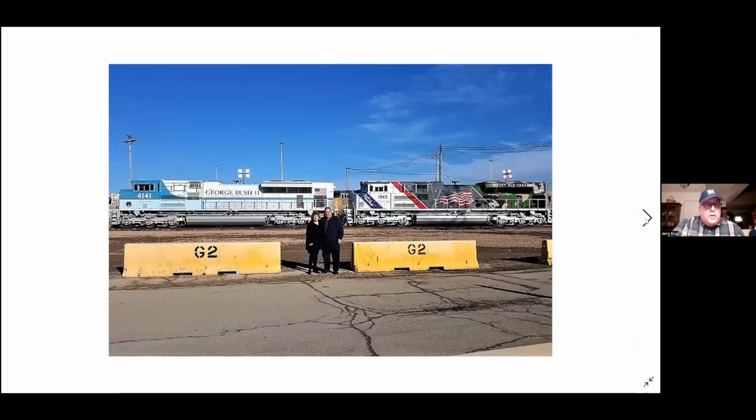So the Spirit of the Union Pacific 1943 and the George Bush commemorative unit, that'd be George Bush, the first of the two Bushes that were president, did a tour through the Union Pacific system, and one of their stops was at Global 2. So Patty and I heard that it was possible to drive in there and get a shot. You know, it's a public road until about right here, and nobody seemed to mind. So we parked and took a couple of pictures, and another rail fan took a picture of the two of us. Glad to get the shot.